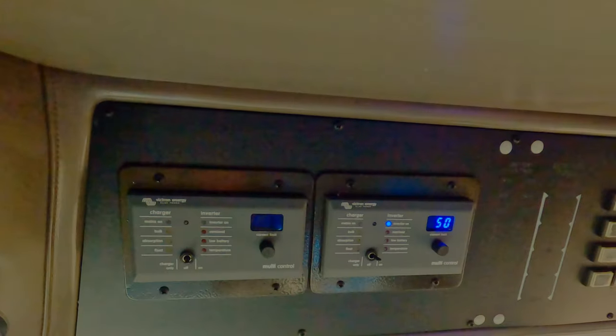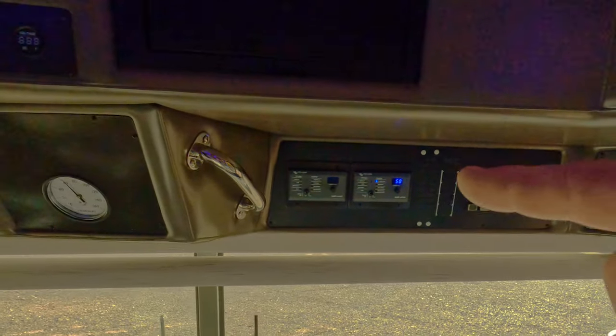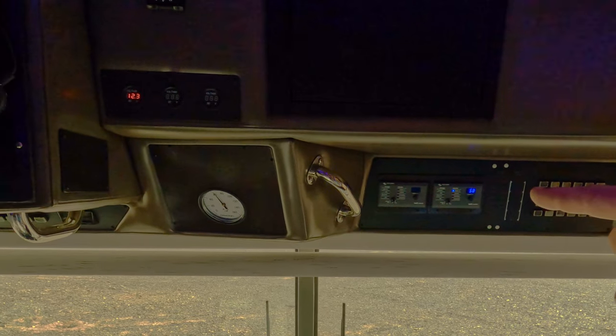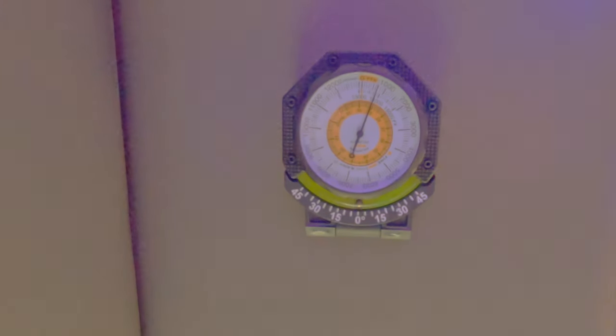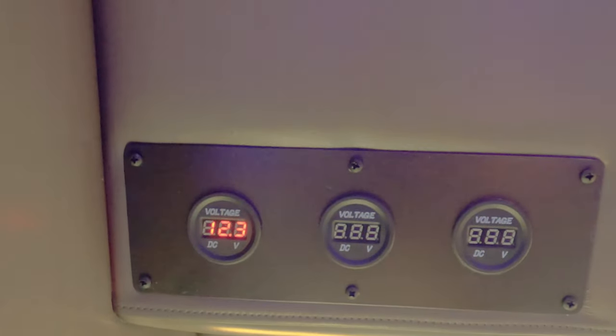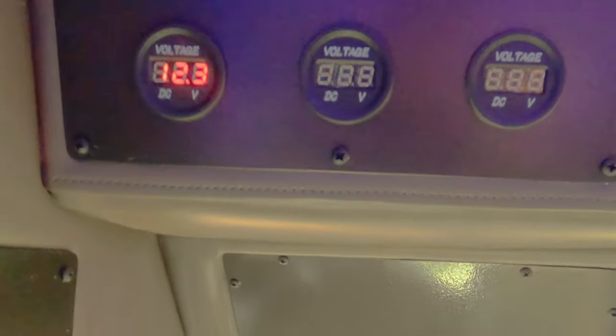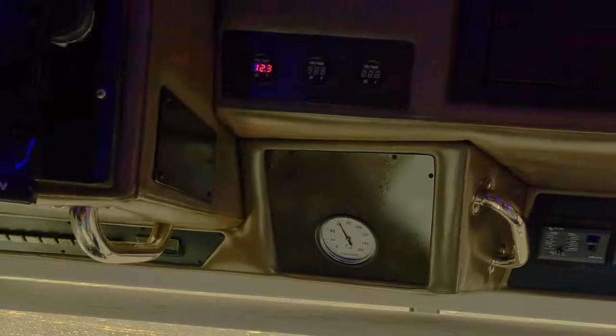There's my inverter controllers. So he's got the two Victron that we saw out in the bay earlier. That's my auxiliary air, or accessory air gauge. I put that on there so I could keep an eye on that. And there's the altimeter we were talking about. I have battery. My house batteries are the red, and then my chassis batteries are off. So those would show the 12 and 24 volt chassis batteries. And then there's the air. Very nice.